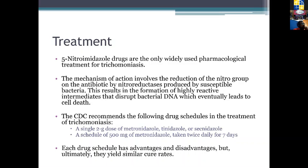You can do a single dose of metronidazole, tinidazole, or secnidazole, or you can do a schedule of 500 milligrams of metronidazole twice daily for 7 days. Each one would have different advantages and disadvantages, but ultimately the cure rate is the same.